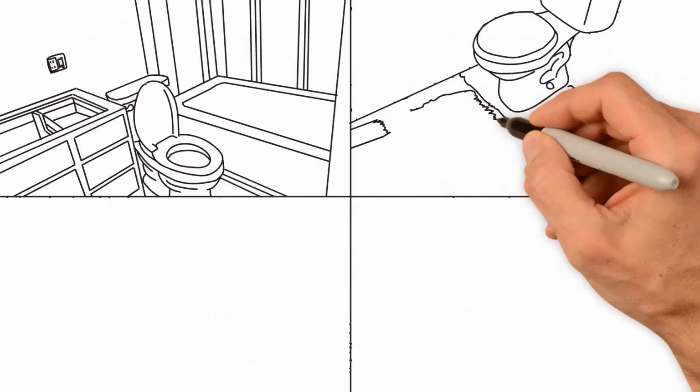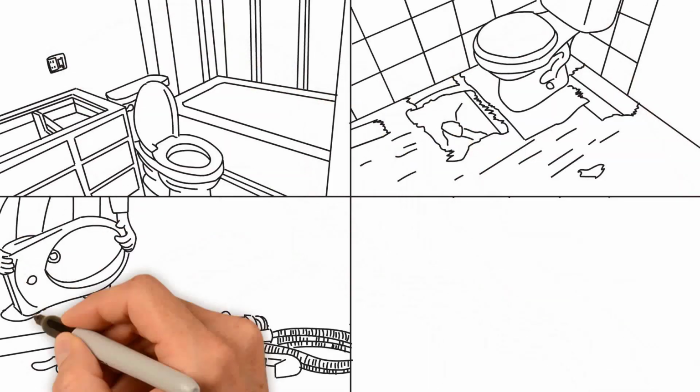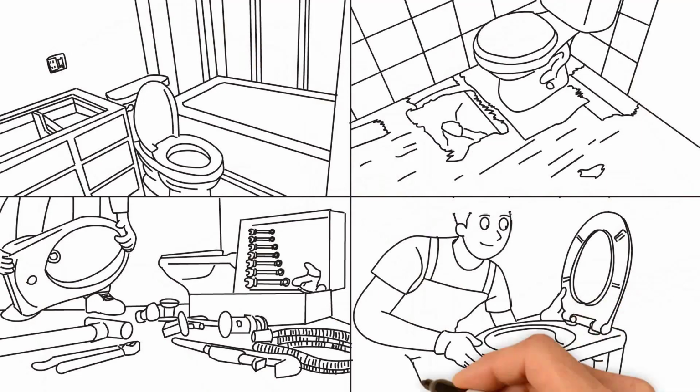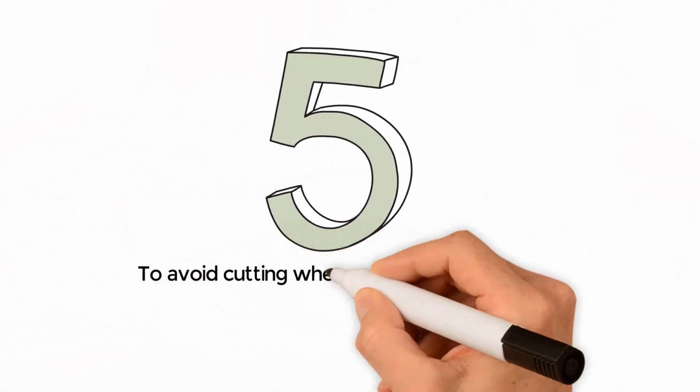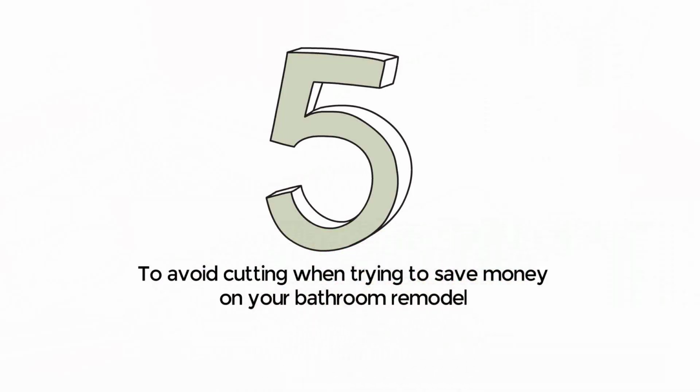Cutting corners on a bathroom remodel in the wrong places can lead to structural problems, water damage, installation issues, and product replacement costs. Here are 5 corners to avoid cutting when trying to save money on your bathroom remodel.